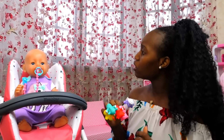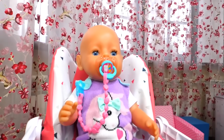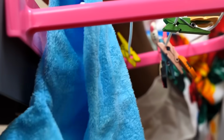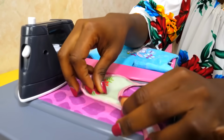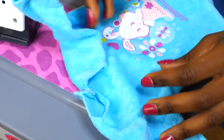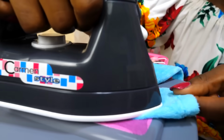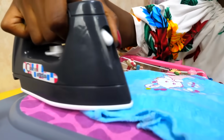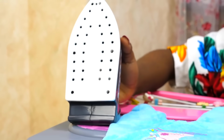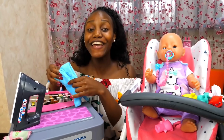peek-a-boo. Oh, Emily, our clothes must be dry now. Let me go check. Oh, they're all dry now. It's time to iron them. We're done with the napkin. We're folding it. Now, let's iron the coverall. And we're done. If your doll likes to make a mess, don't forget to do its laundry.